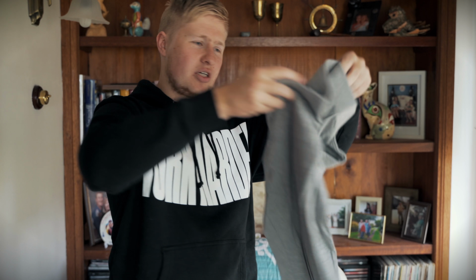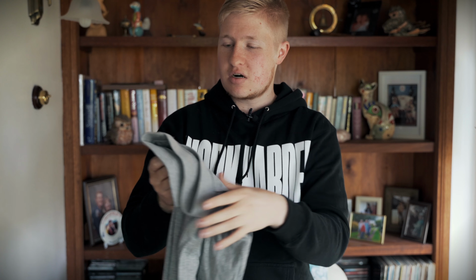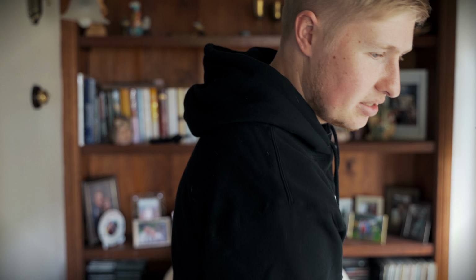So we got some joggers, something to wear lazing around the place because you don't always want to be wearing some crazy clothes. These are a bit thinner than I was expecting, but that's cool, that's all right. Like I said, something to just wear around. All right, we got gray, we got black, nice. Last one, that's it for the packet.